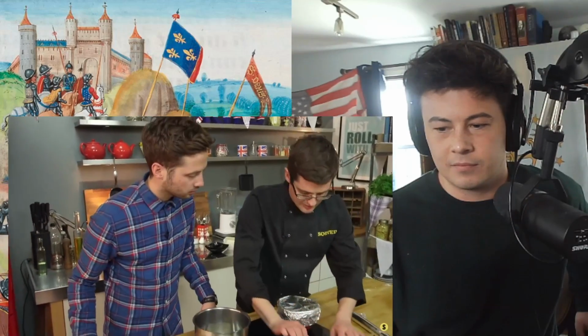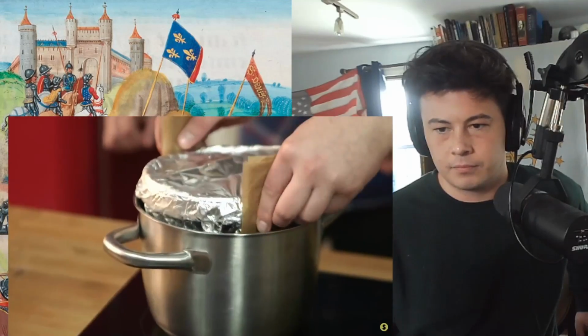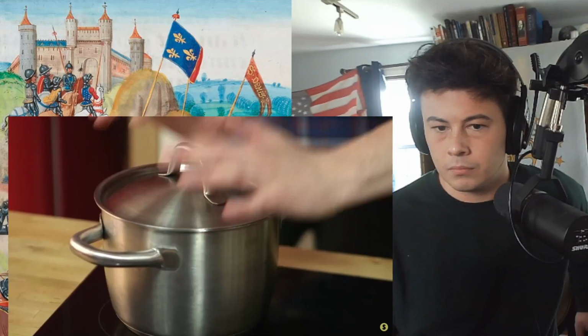Grab yourself a sheet of baking paper, just kind of form a strip, and that sits on top of there. So you can lower it in nice and easy and get it out again. Lid on, bring it up to a boil, and with the lid on, you're going to trap all that steam in, and it's going to cook. Keep topping up with water every half an hour or so, so it doesn't boil dry, but it needs to steam and bubble away for about an hour and a half.